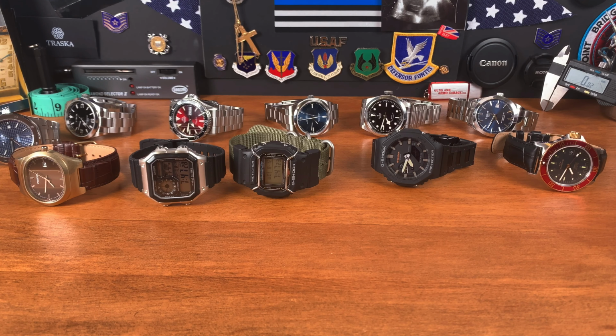I just changed the battery out on it again. Put a new strap on it, called it good. And it's back in the rotation. Nothing wrong with this watch. And it has a lot of good memories. 30 years old, great watch. And it's a straight fashion watch.